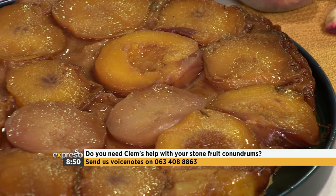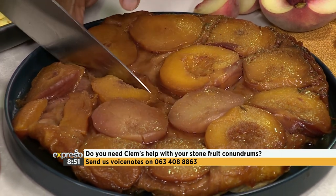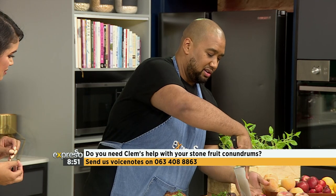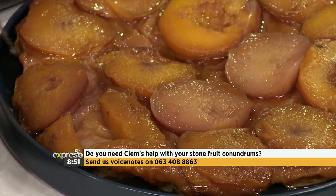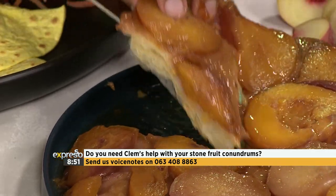Are we allowed to cut that open? Not only are you allowed to. I just want to see what the puff pastry looks like at the base. Ooh, absolutely. That is nice. It's still a bit warm. How amazing is that? Look at that caramelization. That's what has been cooking very slowly from the sugar. Look at that puff. Look at the layers of puff pastry.